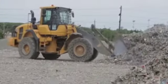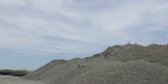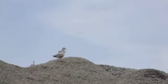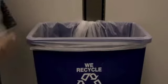In the old days, recycling glass meant turning it into this. Glass was recycled into what they called aggregate, which was used to cover landfills. Basically, the glass was turned back into sand. But today, because of technological advancements, more glass can be recycled back into glass.